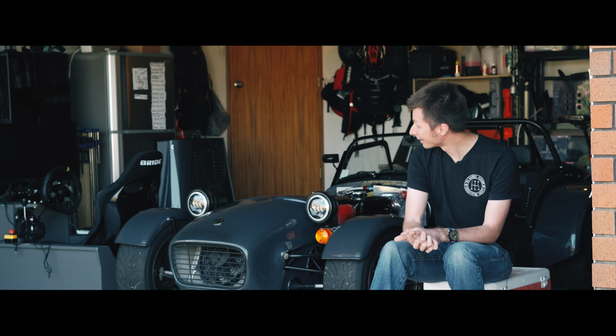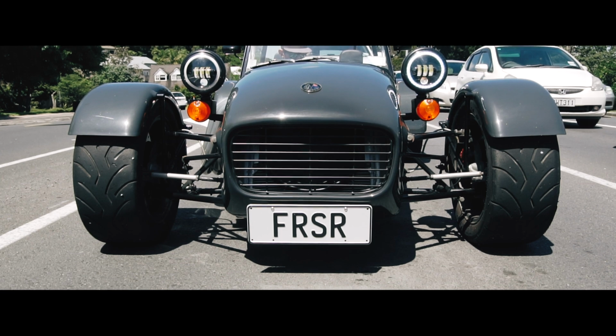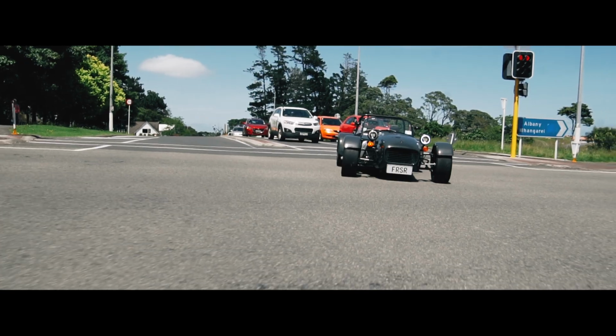Alright, my name is Rowan and this is Fraser Special Projects number 330. One of the most powerful Frasers ever built, complete start to finish build by the Fraser factory.